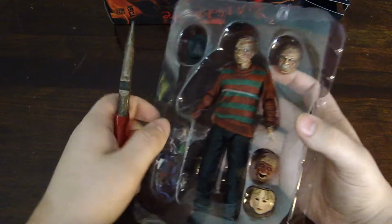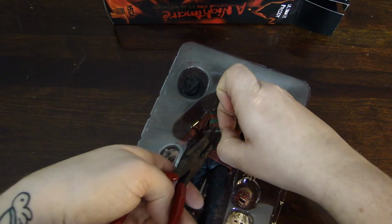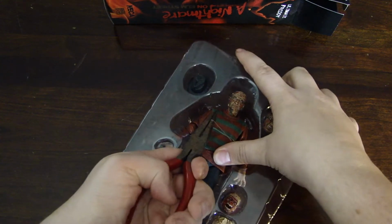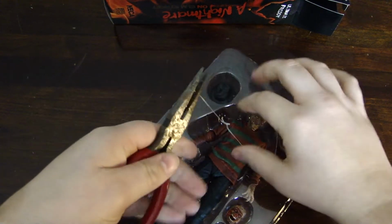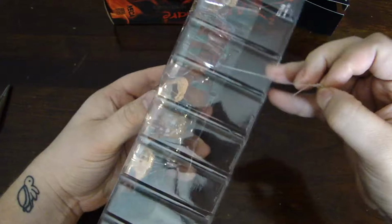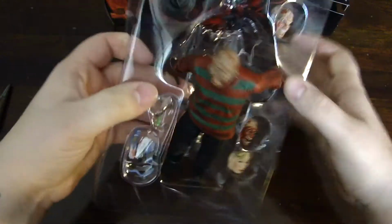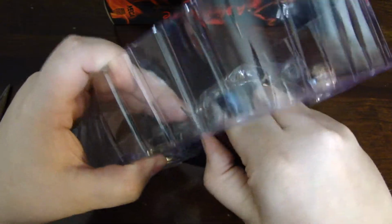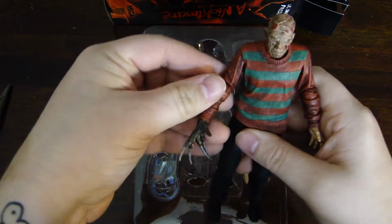Honestly, all the NECA Reel Toys are going for about $30 a piece. So unless you really love the character, I wouldn't be too worried about trying to collect them all. I know a lot of people want to collect everything, and that's perfectly fine. It's a good hobby. But especially with these NECA toys, they can definitely get expensive, like I said, $30 a pop.